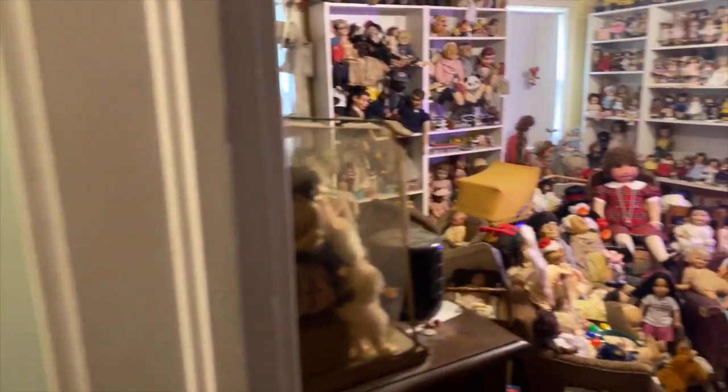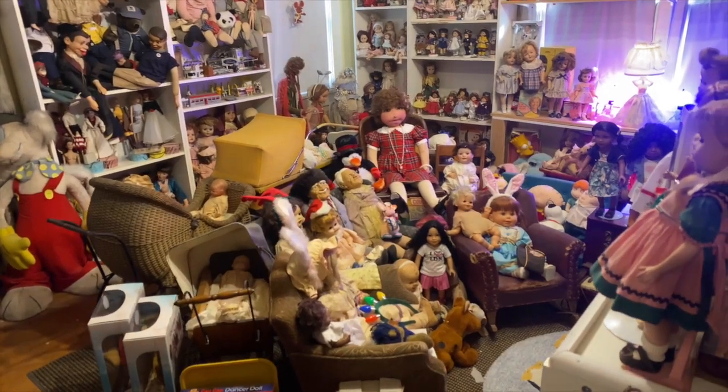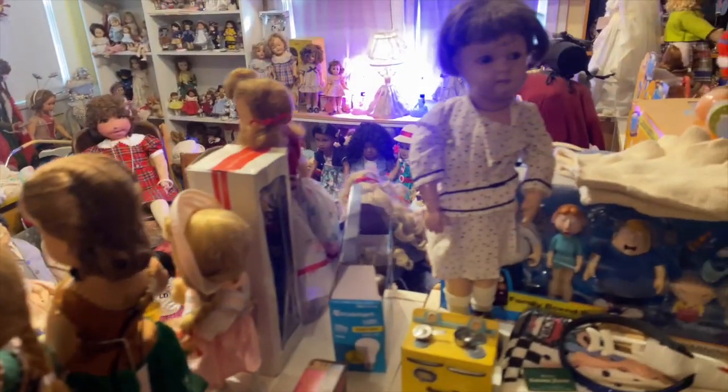Oh yeah, because I'm a widower. And if my wife were alive, I doubt those dolls would be downstairs. I thought you said she enjoyed your collection. She does, but she enjoyed them up in the room. Oh yeah, this is the main collection. This is where the magic happens, right here.